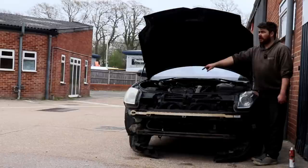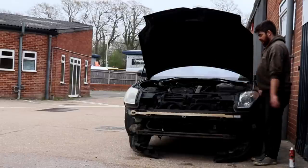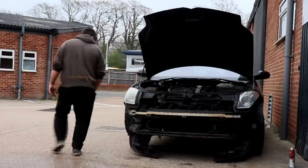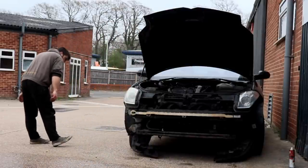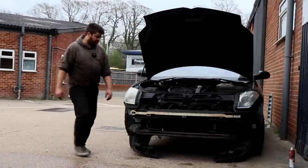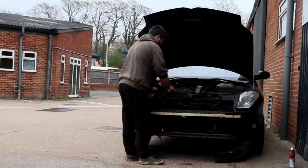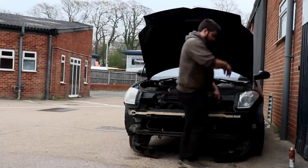That one, can't get it off. Can't get near it. I don't even know how I can get in there, really. That's something I needed to be on the ramp for. Just can't get to it. It's a nightmare. So we're not sure on that one.